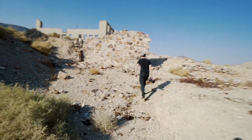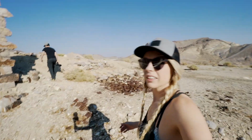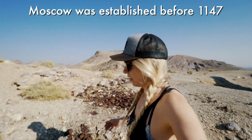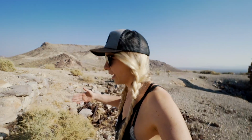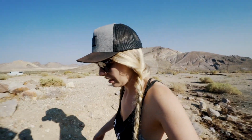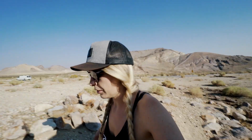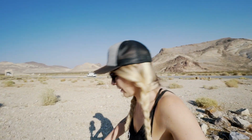Like, this rock has been here for over 100 years. But, oh, let me go this way. If you think about it, though, Moscow is 900 years old, and Russia, the whole country, is even older. And there are still buildings there from, like, the 1500s and 1600s. So if you build it right, it will last forever. Unfortunately, nowadays, that doesn't happen.